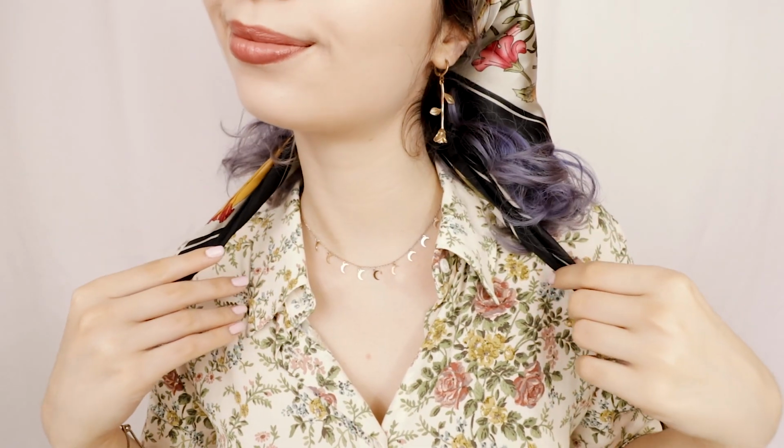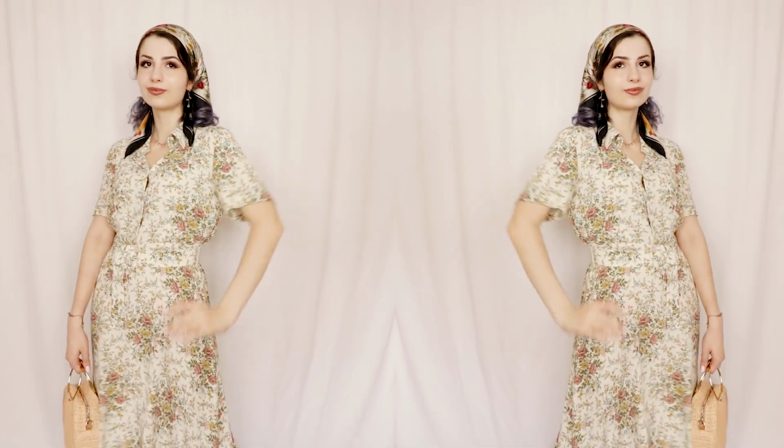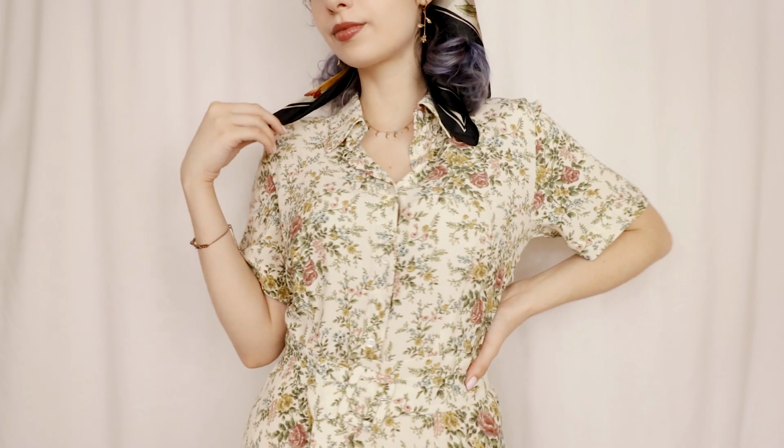For jewelry, I went with this crescent moon necklace, honeycomb bracelet, and rose earrings. I feel like this is a really easy way to incorporate more flora and fauna elements into the look. I feel like I'm dressed perfectly to go flower picking and then indulge in a classy, curated charcuterie in a grassy field in the middle of nowhere, which I think is exactly how cottagecore is supposed to make you feel.